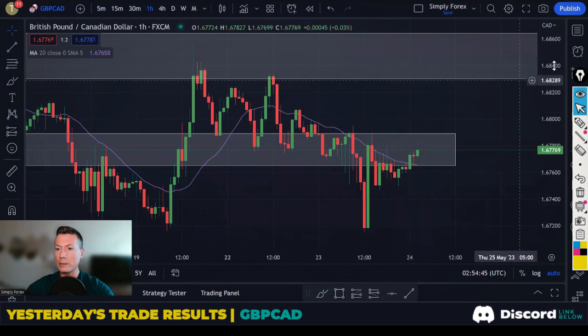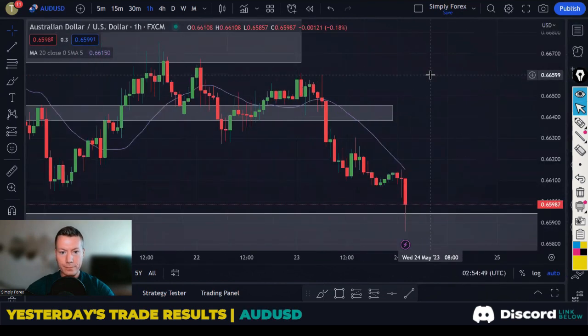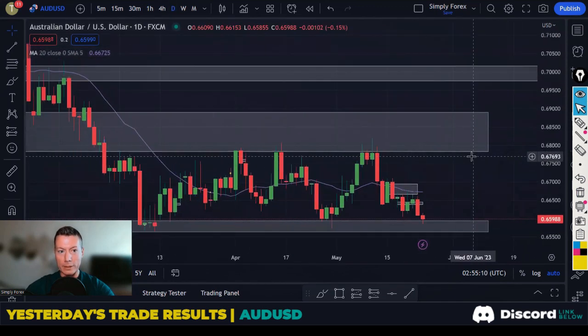And the two US dollar pairs, guys. So we had Aussie dollar US dollar. We were shorting this from over here. I was already in this trade, guys. I was shorting this from over here, but it came down nicely. So again, let's look at the day chart. Let's keep some structure here. Let's start with the day chart.